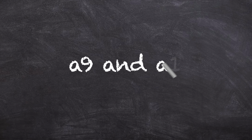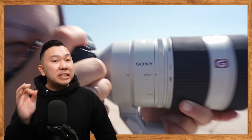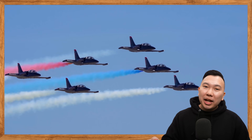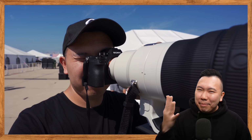We're almost done here, folks. We're almost done, okay? All right, bear with me. Two more models to go. A9 and A1. The only thing that you need to know about these is that they are high-speed cameras specifically for burst frame photography, used for things like competitive sports, wildlife, racing, etc. And I'm talking about F1 level here, okay? Olympic, Nat Geo level type of camera.